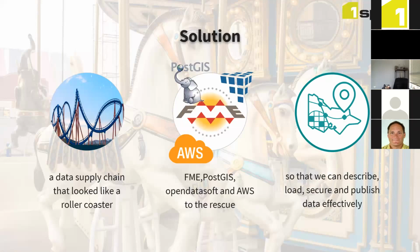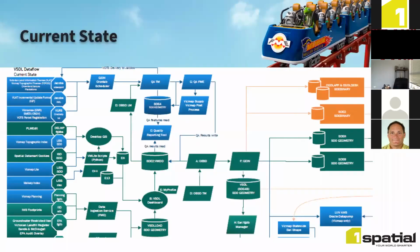So we'll get into the more detailed slides of this. We'll just wait for the next slide to pop up. There we go. There's the current state.